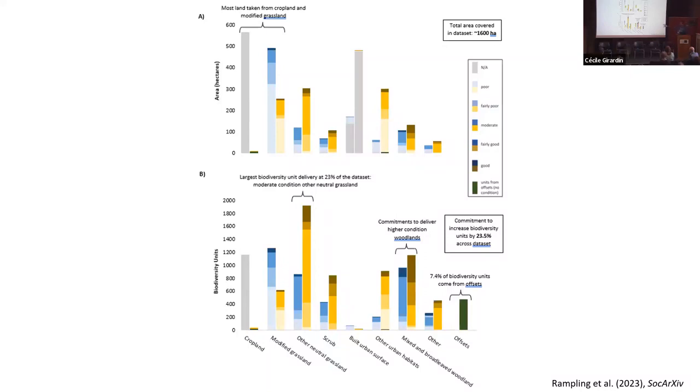Another highlight from this data set is that in our sample of these 6 early adopter councils, we're only seeing about 7.5% of those units coming from biodiversity offsets. That's the conversion or management of often agricultural land for conservation, so bringing new land into conservation. Over 90% of the biodiversity being delivered in our data set is coming from habitat enhancements within the built environment. We're talking about grasslands within housing estates, etc.